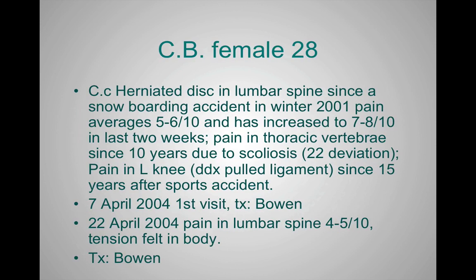CB is a 28-year-old female. She had a chief complaint of a herniated disc in the lumbar spine since a snowboarding accident in winter 2001. The pain averages 5 or 6 out of 10 and has increased to 7 or 8 out of 10 in the last 2 weeks prior to seeing me. Pain in thoracic vertebrae for 10 years due to scoliosis. She has a 22-degree deviation. Pain in the left knee, which was diagnosed as a pulled ligament, for 15 years after a sports accident.